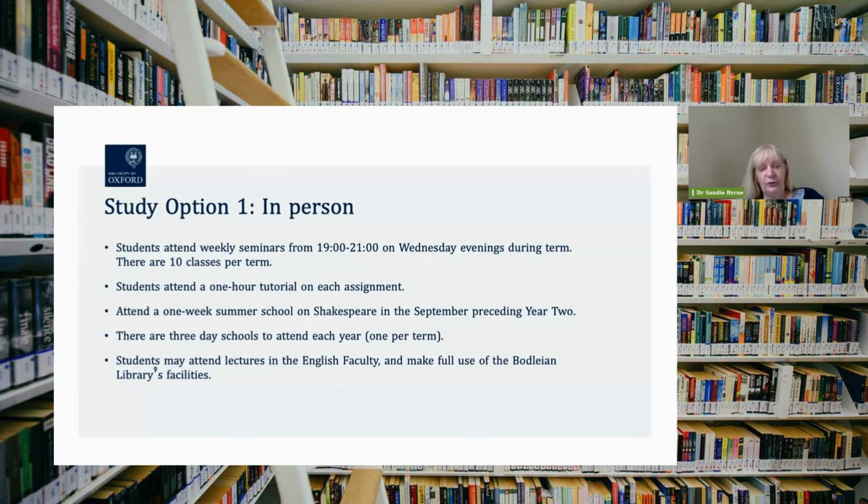And then there are 3 day schools each year, so 1 day school every term, and those day schools are held at weekends. In addition to that, if students want to and are able to come to Oxford, they can attend any of the lectures in the English faculty. And of course, all students on the undergraduate certificate are members of the Bodleian Libraries. So everyone who can come to Oxford will be able to go into the Bodleian Libraries, and those who are outside Oxford can take advantage of the many facilities of the Bodleian Library that are available online, including a lot of e-texts which you can download.